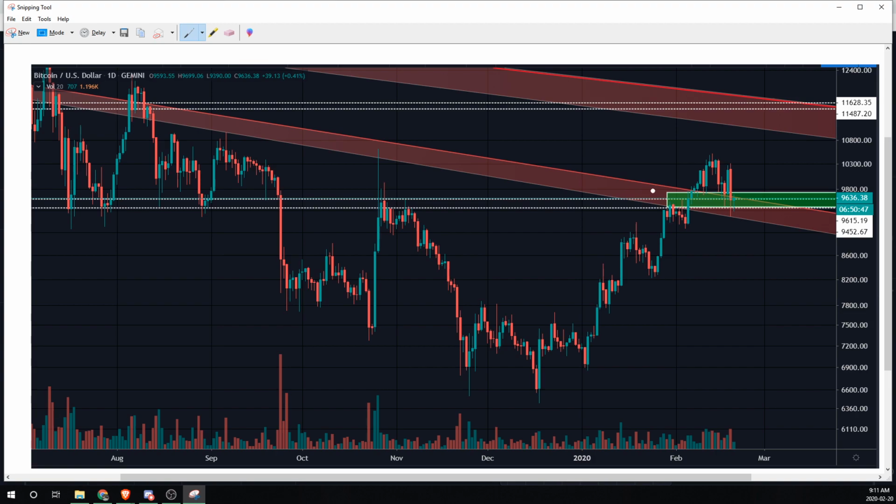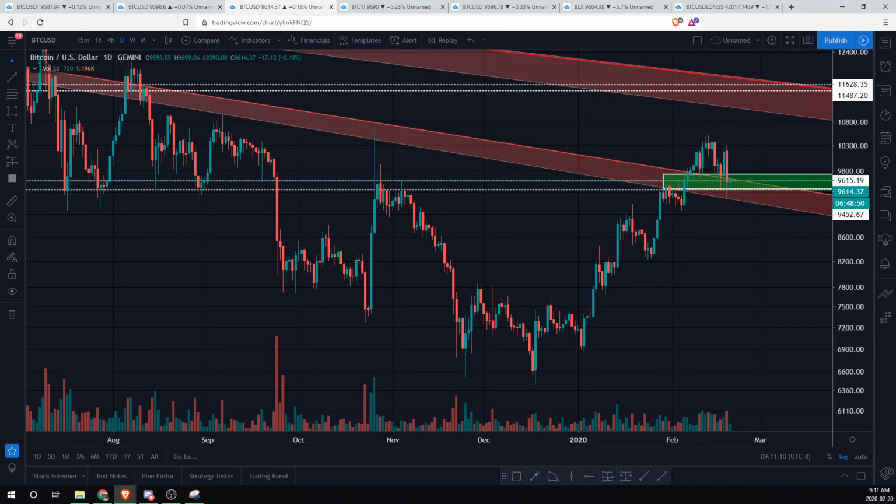Also looking at CME futures, we know there's a lot of buyers at that area. So that's the overall outlook for the daily charts, and then we'll move on to the 4 hour.